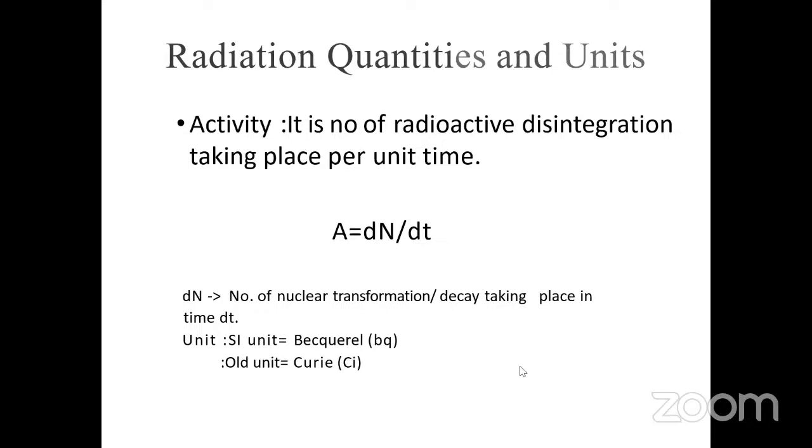So, the very basic quantity: first, we will discuss activity. Before activity, I am just refreshing some basics. What is radiation? Radiation is the energy transfer from one place to another in terms of waves and particles. And what is radioactivity? Radioactivity is the property of some atomic nuclei to emit energy and particles spontaneously. As we know, radiation sources continuously emit alpha, beta, gamma rays. One characteristic that tells about the nature of a radioactive source is called the activity. Simply, the definition is the number of radioactive disintegrations taking place per unit time, that is, the number of nuclear transformations taking place in time.